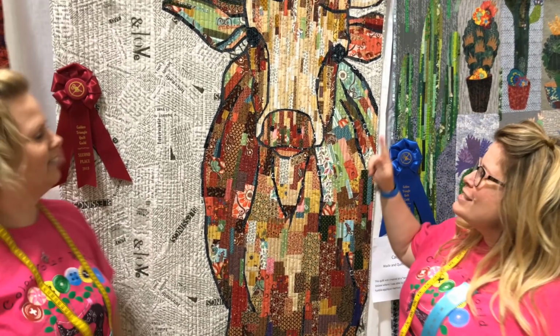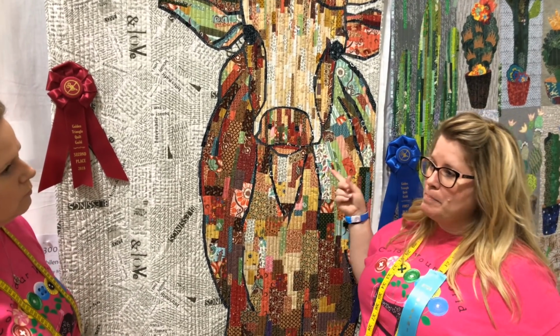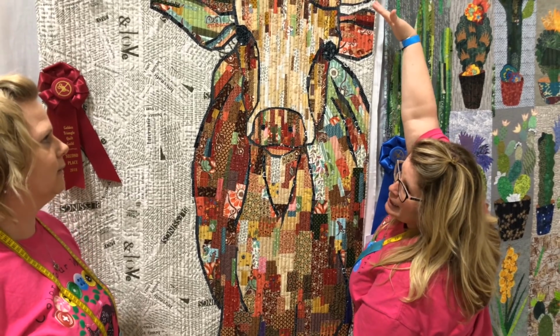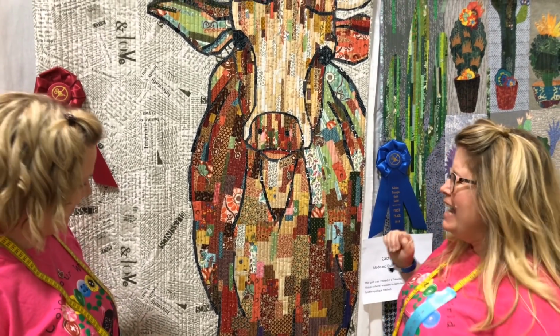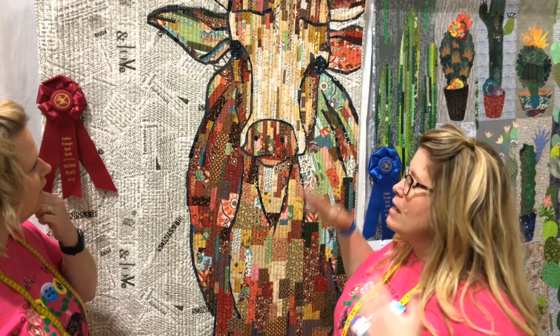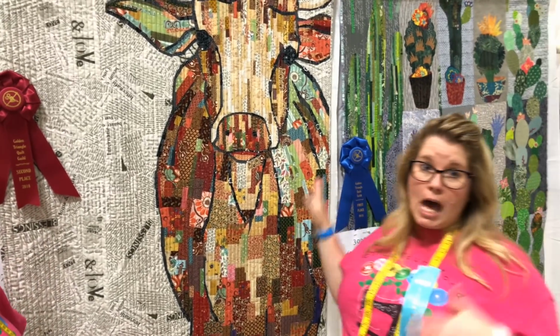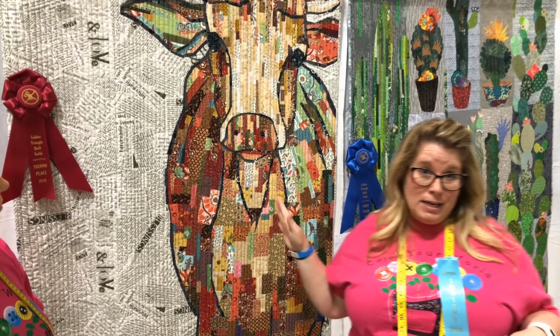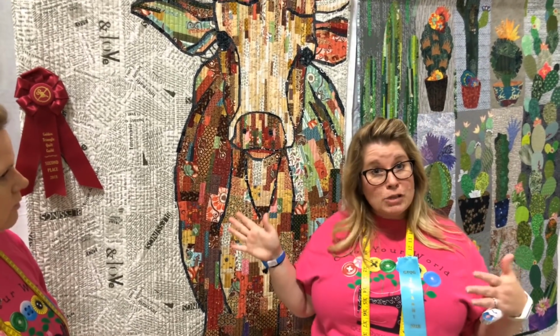An outline of the animal. So when I got the pattern, I did not realize that Abilene was 4 foot tall. And so I just kind of went with it. This is my first time I'd ever done anything like this. And so I didn't want to go buy any fabric, so I decided I'm going to use my scraps.